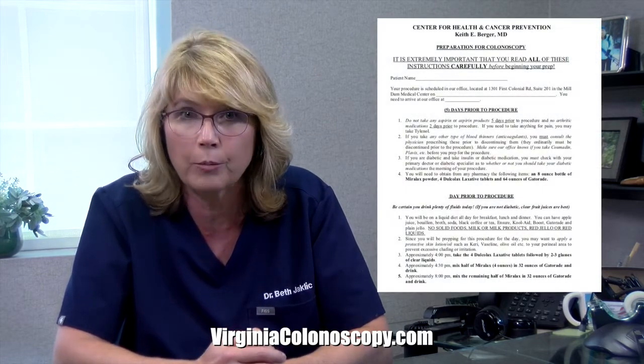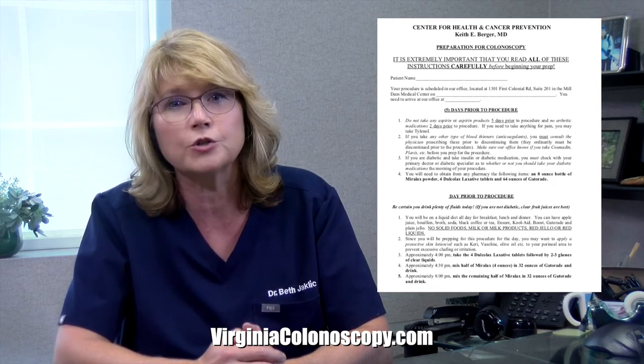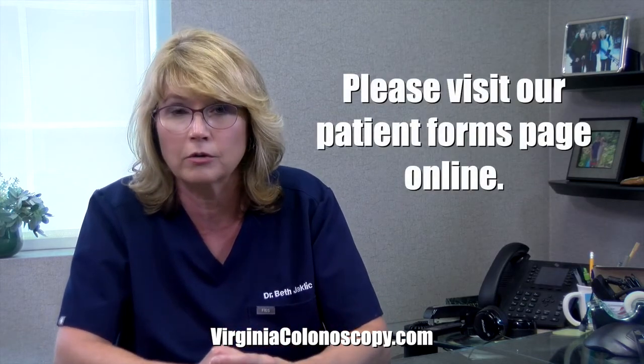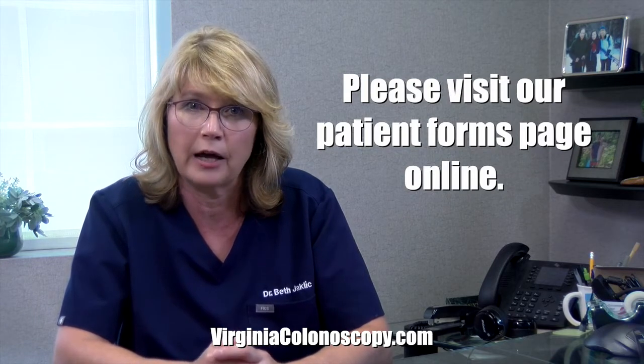However, if you simply cannot swing the Suprep or are a patient with impaired kidney function, please read the instructions called Alternative Preparation for Colonoscopy, Split Dose Miralax and Dulcolax. The instructions are very similar to the Suprep instructions, but you will purchase Miralax and Dulcolax at the drugstore, non-prescription or over-the-counter, and follow the directions that we supply you.